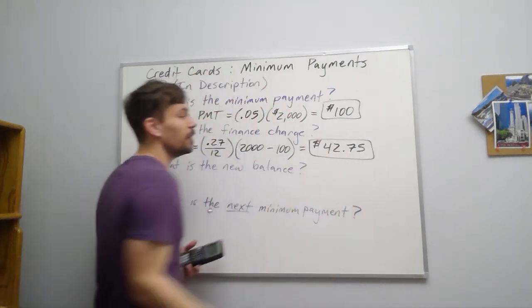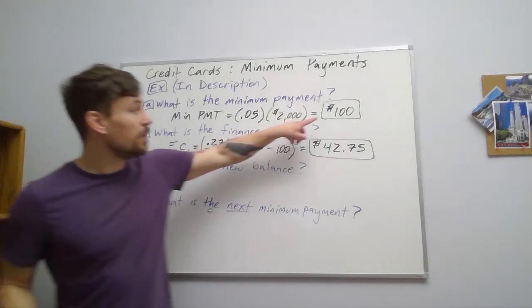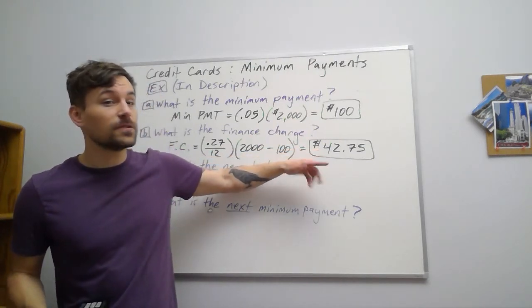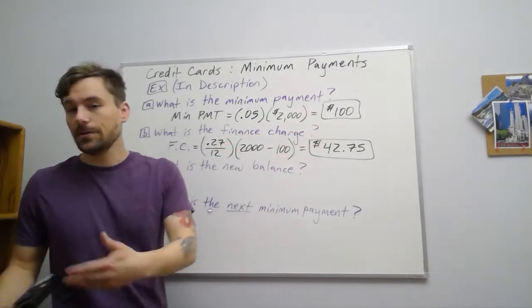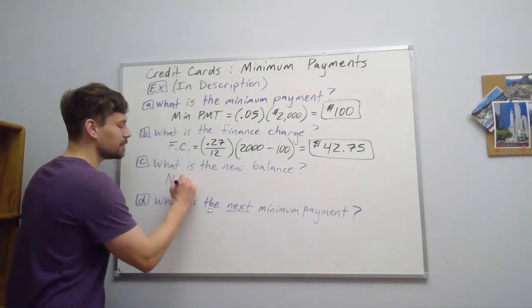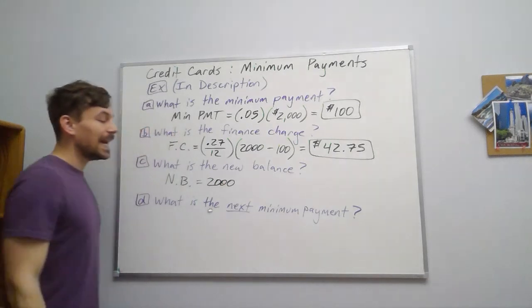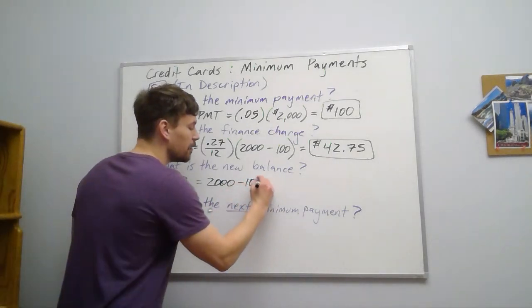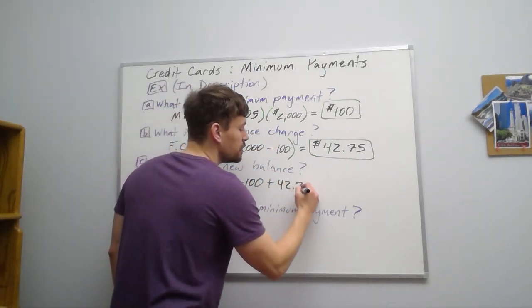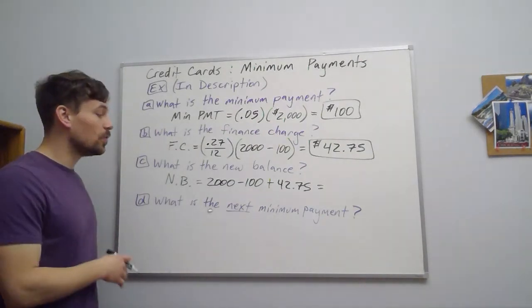$42.75. So remember, this is just an extra fee, basically, that we get charged for not paying off the whole balance. So we paid off $100, except we're getting $42.75 in fees right back. So almost half of that money just sort of wiped away because we're getting more in fees now. So our new balance, when we take our previous balance, we owed 2,000, and then we paid 100, so we're going to subtract 100. But now we picked up this extra finance charge of $42.75. So unfortunately, our new balance really isn't that different from the old balance.